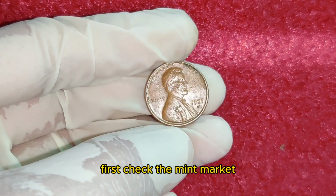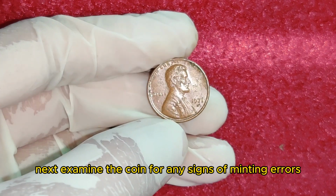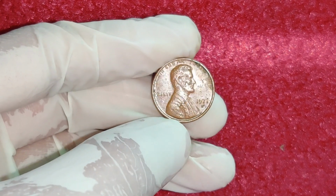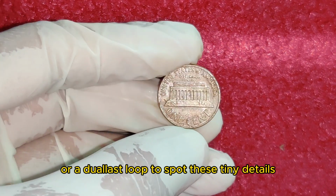So, how can you tell if you have a valuable 1971 D penny in your collection? First, check the mint mark, it should have a D for Denver. Next, examine the coin for any signs of minting errors or unique characteristics. You might need a magnifying glass or a jeweler's loupe to spot these tiny details.